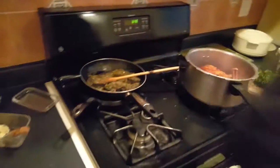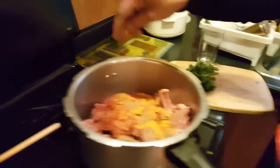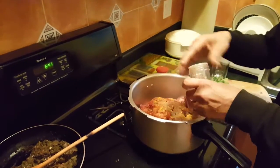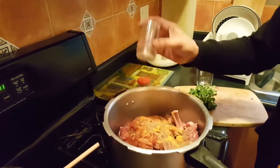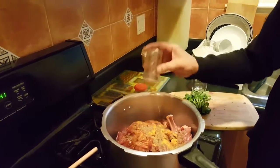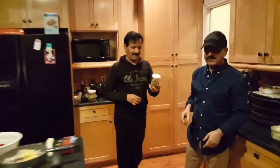Now we will put some. This is garam masala, we say. Garam masala. This is zira. What's the name? Zira. This is an Indian herb. Oh, Indian herb. Okay. Yes. Oh, so we have some special ingredients, spices.